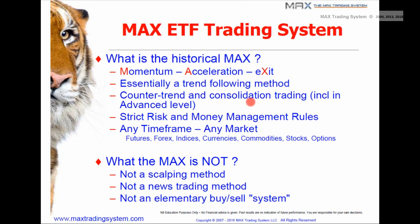The classical MAX was not considering counter trend and consolidation zone trading except in the advanced level of the MAX, because this is due to the type of movement the price is doing relatively to some long-term moving average. The MAX also includes very strict trade risk management and money management rules in order to control the risk while we are in a trade, to master drawdowns when we are facing losing trades, and to grow safely the trading account when everything goes correctly.